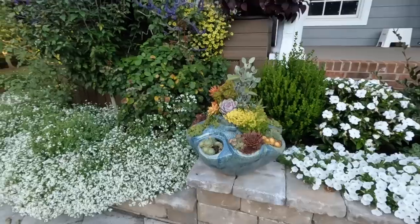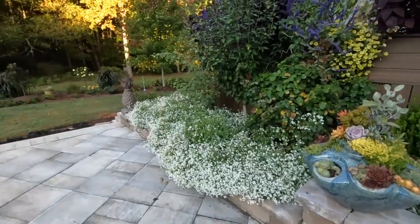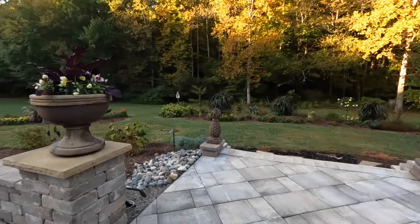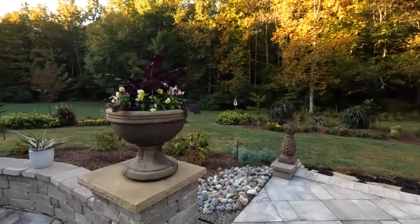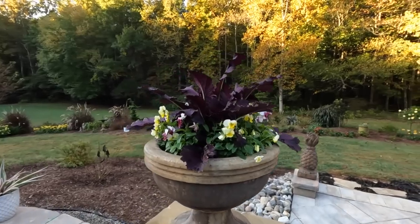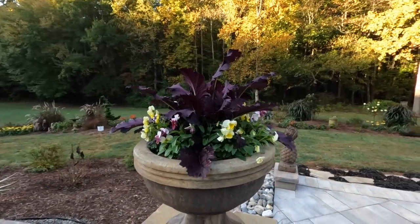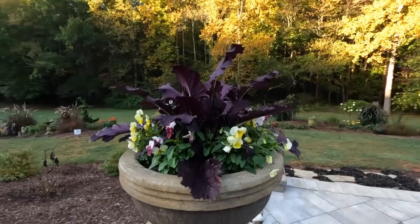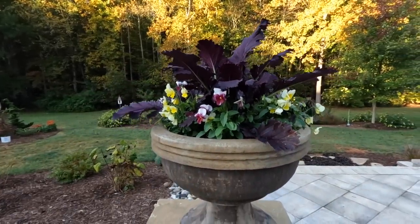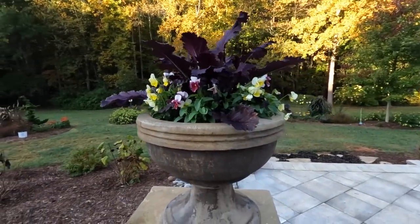And speaking of planters, if you remember, it wasn't that long ago, just a couple of weeks ago, we planted up the Weston urns from Unique Stone with the Ms. America mustard and some violas, and man, they are doing great. They have really filled in the containers. Super, super happy about it.